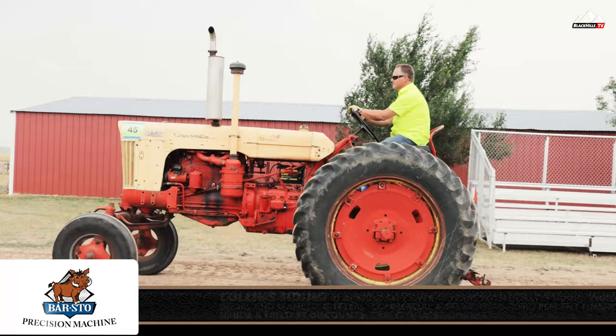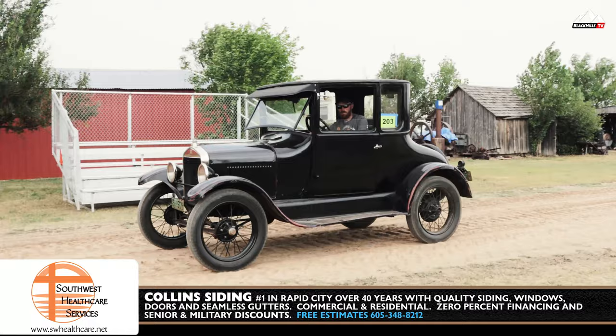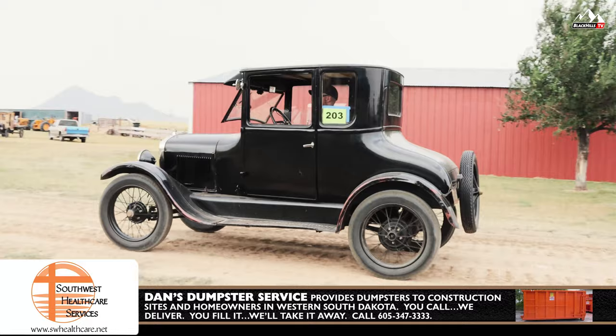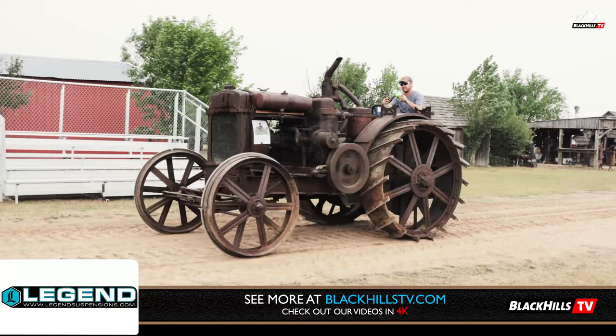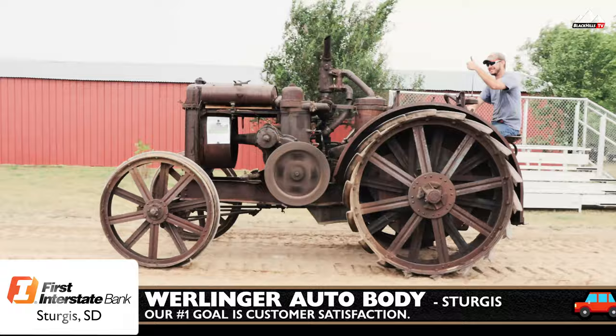It's a 1926 Ford Model T, owned by Kim and Kevin Carlin. This is a Canadian-made Model T that Kevin hauled back from Medicine Hat, Alberta, Canada. Here we have Jason Williams on a 1923 Case Model 2240 cross motor. It's owned by the Williams family.